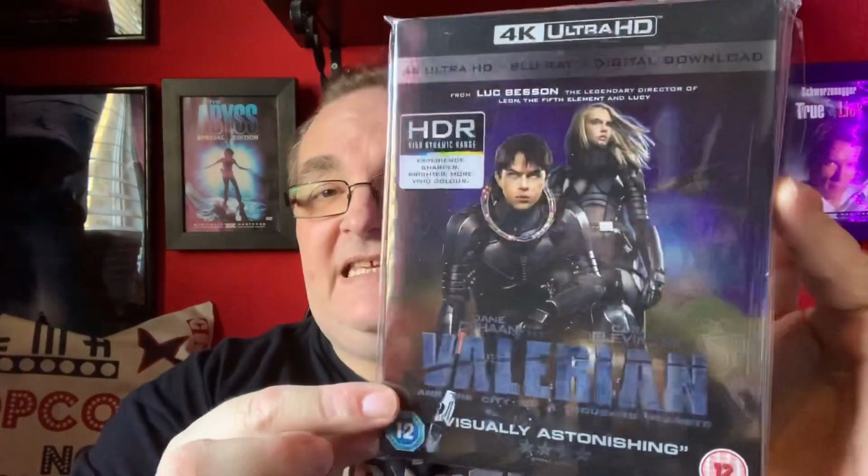And next up, we have a visually astonishing film. The visuals in this movie are breathtaking. It's from Luc Besson, the legendary director of Leon and The Fifth Element and Lucy, and stars Dane DeHaan and Cara Delevingne. This is Valerian and the City of a Thousand Planets. And I've watched the 3D, it's incredible.